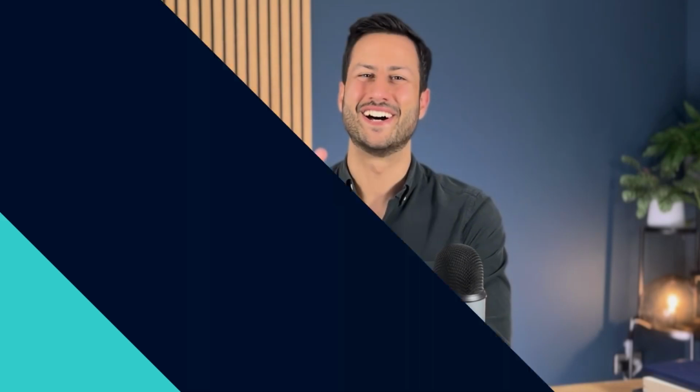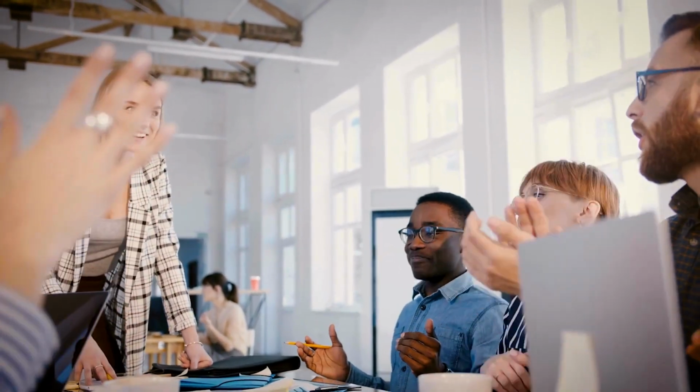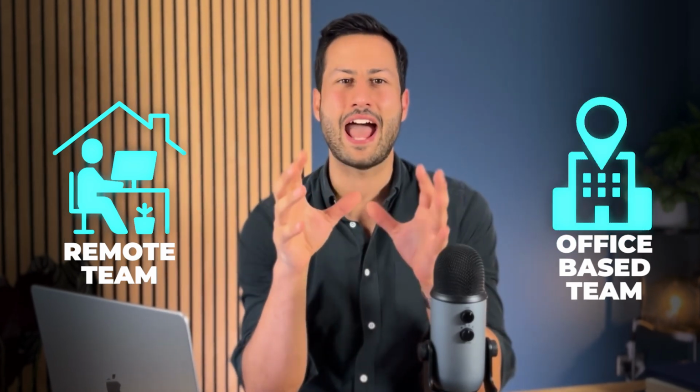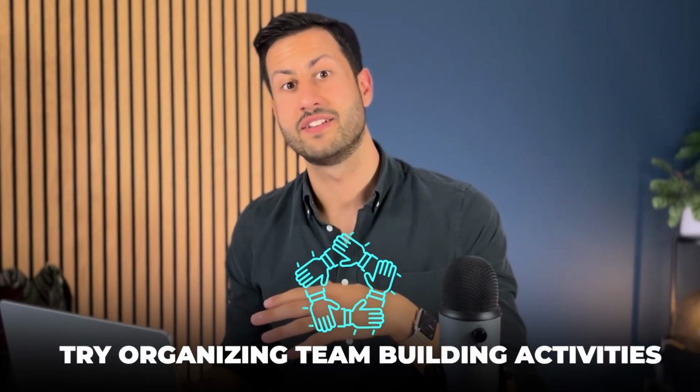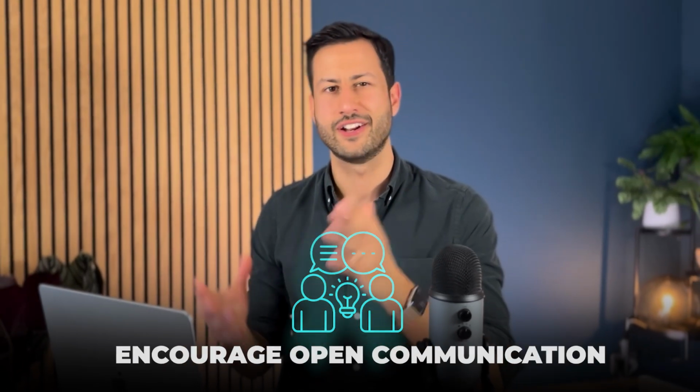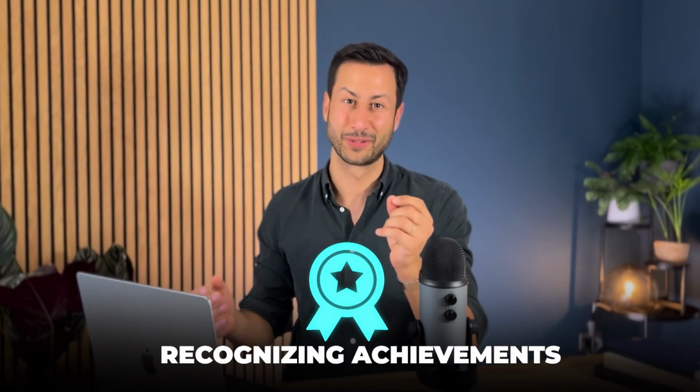But on the flip side, working in a company that fosters a positive work environment more often than not reports employee satisfaction skyrocketing. And whether you have a remote team or an office-based team, just think about how you can live your values and can exercise your culture to create this positive and collaborative environment. Try organising team building activities, encourage open communication, and recognising achievements, a small thing that goes a really long way. These all help build a sense of community and belonging within our businesses.